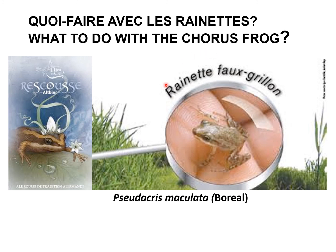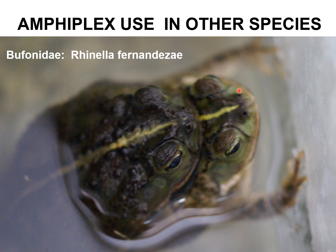It's going extremely well, and hopefully I can report on some results at another time. Here's just a couple of nice photos. Here's an animal that's not endangered or not particularly hard to breed, Rhinella fernandezae, a bufonid from Argentina, but you can induce them to spawn, so you get the eggs when you want them.